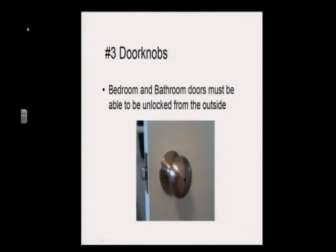Most bedrooms and bathrooms have privacy locks on their doors. There's a small hole on the outside doorknob that accepts a key to unlock it. The key could also be a nail or a small screwdriver. Whatever it takes to unlock this door needs to be placed in the proximity of that door. If you can reach the top of the door frame, this would be a good place to store the key.